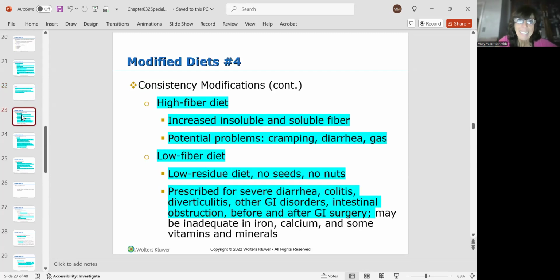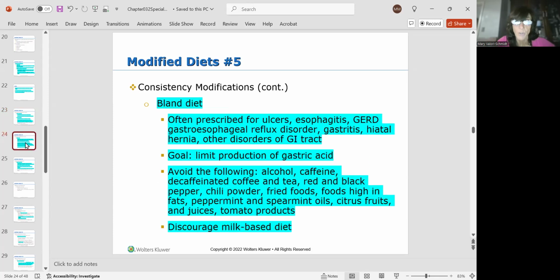Okay. Then we have high fiber diet and we have low fiber diet. A high fiber diet sometimes can cause problems like cramping or diarrhea or lots of gas, but they may need additional fiber in their diet. A low fiber diet is a low residue diet. That means the same thing. That would be no seeds, no nuts. Usually this is for severe diarrhea, colitis, diverticulitis, other GI disorders, intestinal obstructions, and that type of thing. If they had an ostomy put in, right, they're going to have a low residue diet ordered.